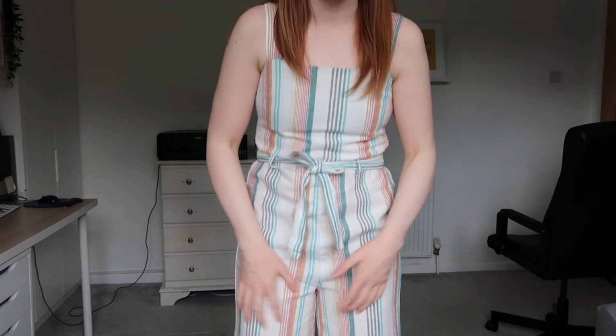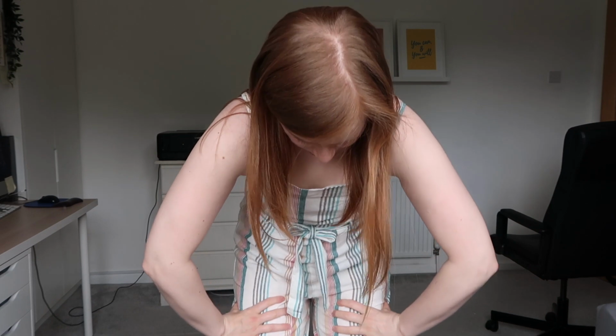Do I feel like it's very summery? Yes, I like the colours of it. It's just the lines that don't line up. I feel like I might be able to see past that. It's just an item of clothing. It's not a piece of art on the wall. So, I think I could probably get away with this. I can wear this with some Converse.